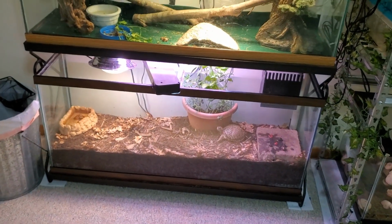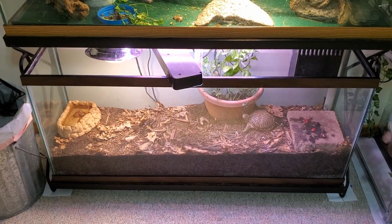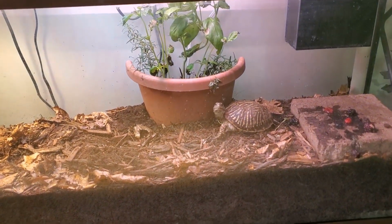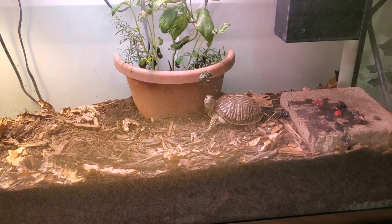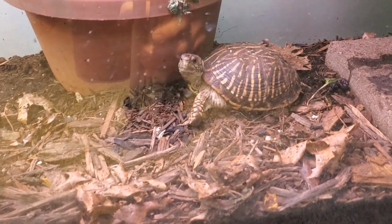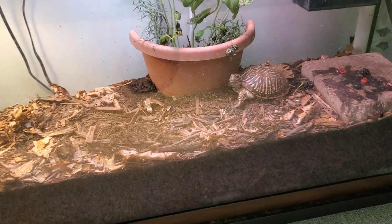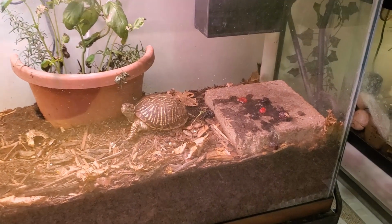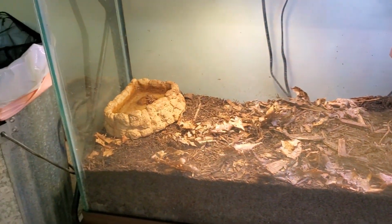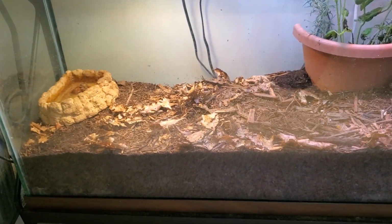Over here, I have a bearded dragon on top, and my ornate box turtle on the bottom. I'll start with her. This is Dandelion. She loves to try and bite me when I pick her up. She looks so innocent, but she's kind of mean. Luckily she's tiny and easy to dodge. Anyway, she just had a little berry snack this morning. Made a big mess. I also just changed her water, and it's already got leaves and gunk in it. She's really good at bulldozing everything.